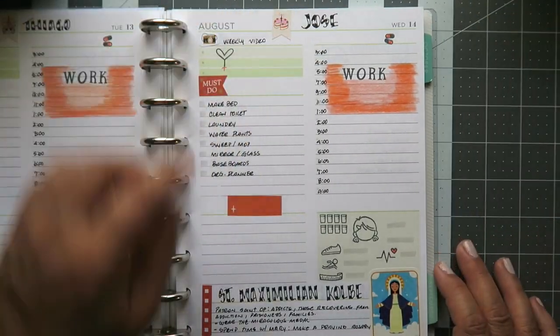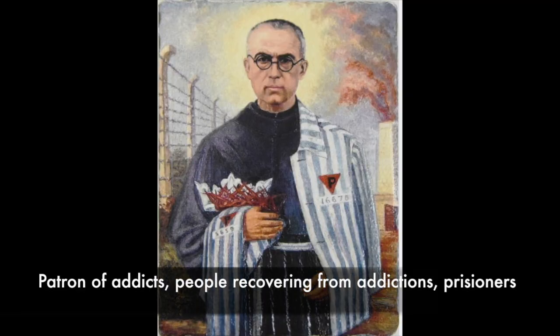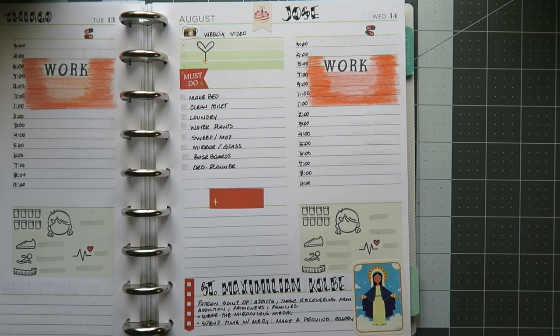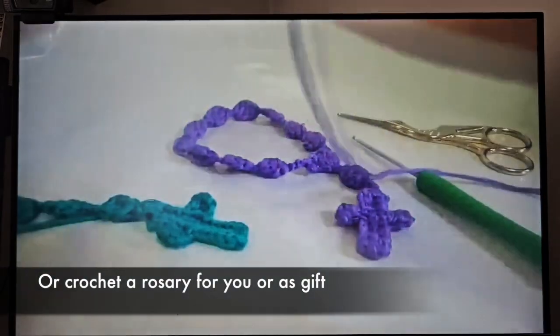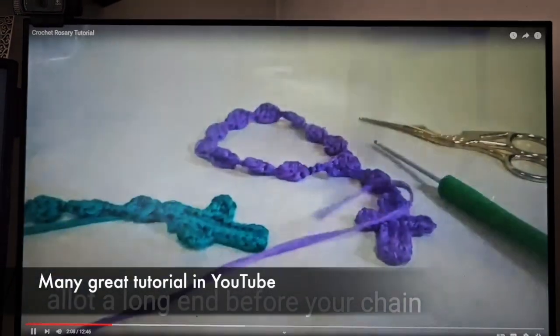Wednesday, I have another birthday celebration. I have Saint Maximilian Kolbe, patron saint of addicts, those in recovery from addiction, and prisoners' families, and he was a firm believer in the Virgin Mary. It is recommended that you wear the miraculous medal if you can. Spend time with Mary. If you have kids, you can also make a rosary for this day. Let me show you something.